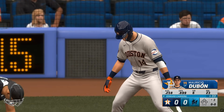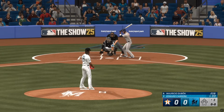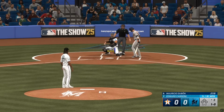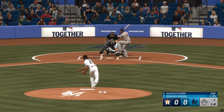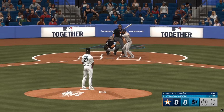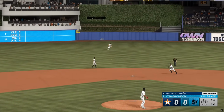New inning getting started. Now the left fielder, Mauricio Dubon. They tried to get him to chase on a slider down and away. And he swings over the top there. Filthy changeup right there. Just pulled the string. Ground ball up the middle. That's a base hit.